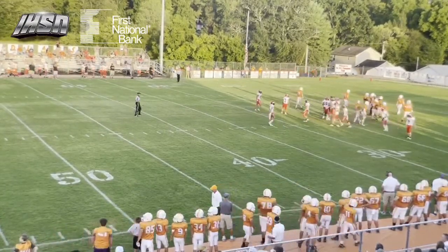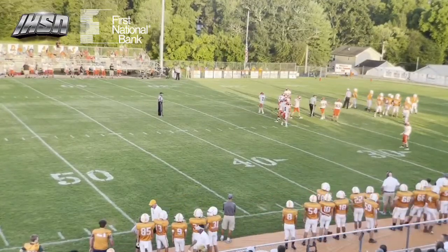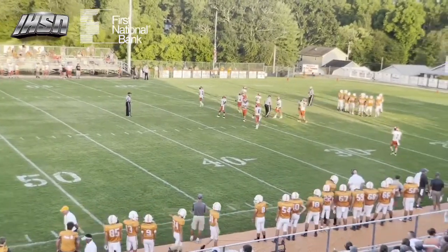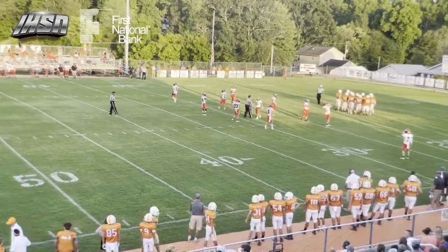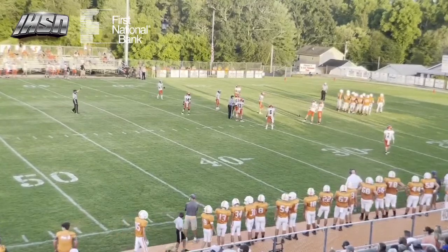Well, they had a blitz coming on the outside, and we just didn't pick it up. We had a pulling guard coming from the backside. No, actually it was a tackle on that side, and we just didn't pick up the block.